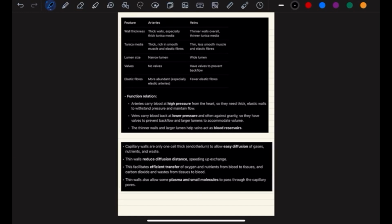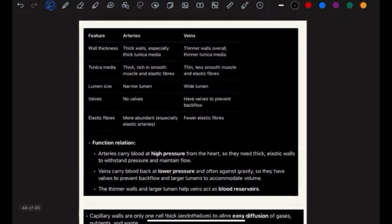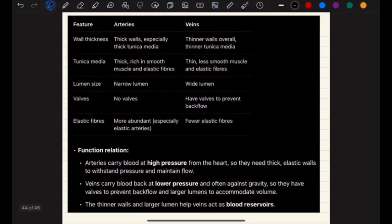Hope you found that okay. We're going to begin with question 1. So, guys, they love asking you to compare arteries and veins. They absolutely love it. So I'm just making sure it's in the right place, yeah. They love asking you about arteries versus veins.